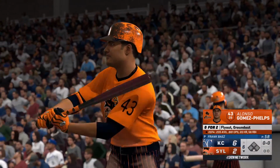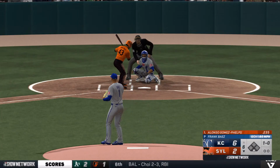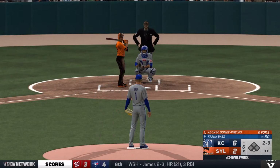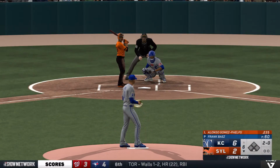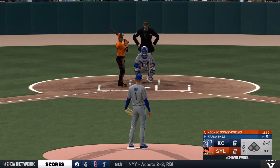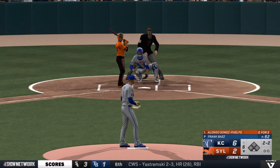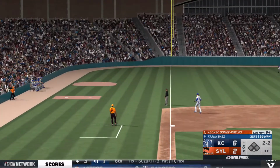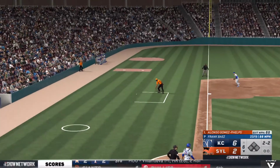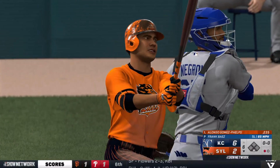Bottom of the 6th, digging in, Alonso Gomez Phelps. Oh, he doesn't get the call, and it's 1-0. His stolen base numbers this season are good enough to put him top 5 in baseball, Singy. Ball. And that skips into dirt. Fastball for a strike. And foul ball. Foul ball. Just trying to protect, keep the at-bat alive. The 2-2. Swings and misses, struck him out.